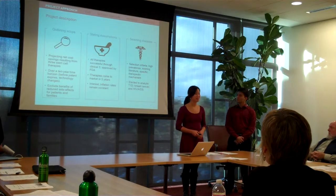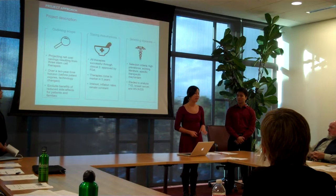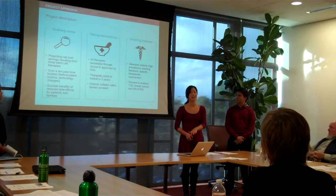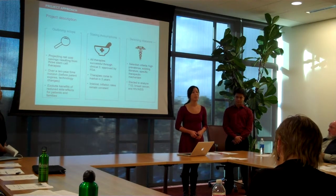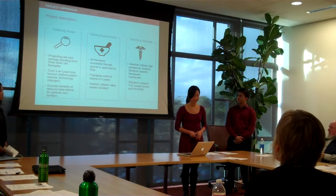We made several assumptions as we went through our analysis. The first one was that all therapies would come to the market within 5 years. The next one was that all therapies would ultimately be successful through phase 3 of clinical trials, the last phase, and would also gain FDA approval to come to market. And the final one was that interest rates, as well as inflation rates, would remain constant over the 10 years.